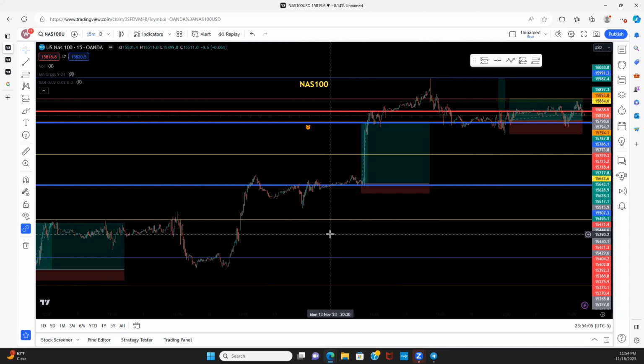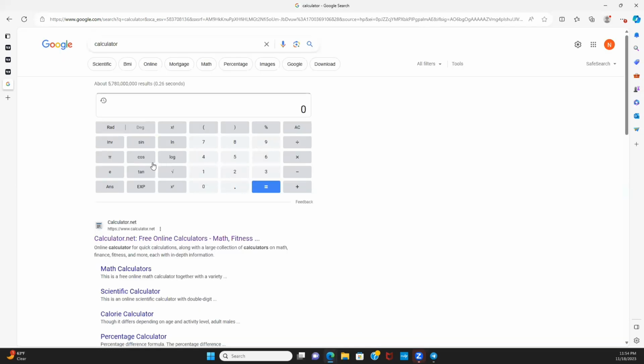Versus if we invest $100 and the most we can make is 2 times, which is $200, or $300, that sounds like a good investment. So let me also bring out the calculator to show you what I mean as well.